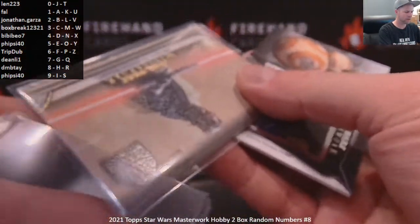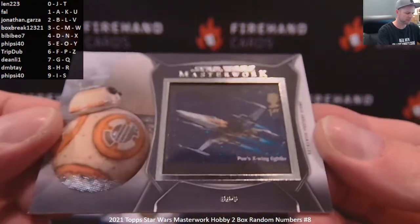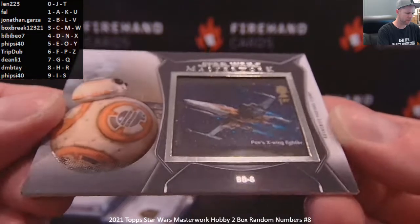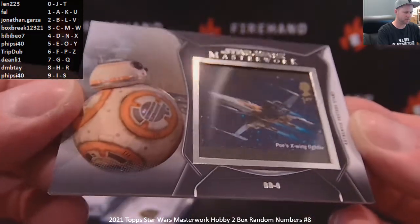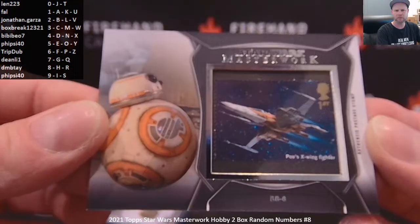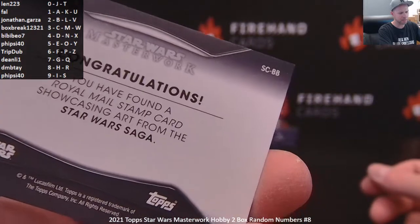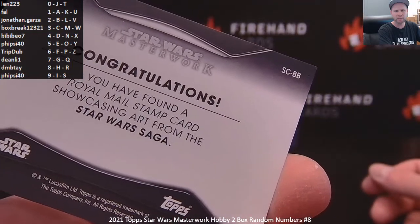And then we've got a commemorative stamp, or an actual stamp, I guess. Authentic postage stamp of BB-8, with the Poe's X-Wing Fighter stamp on there. Yeah, BB-8. Letter SCBB. Letter B is the 2 spot, Jonathan Garza.